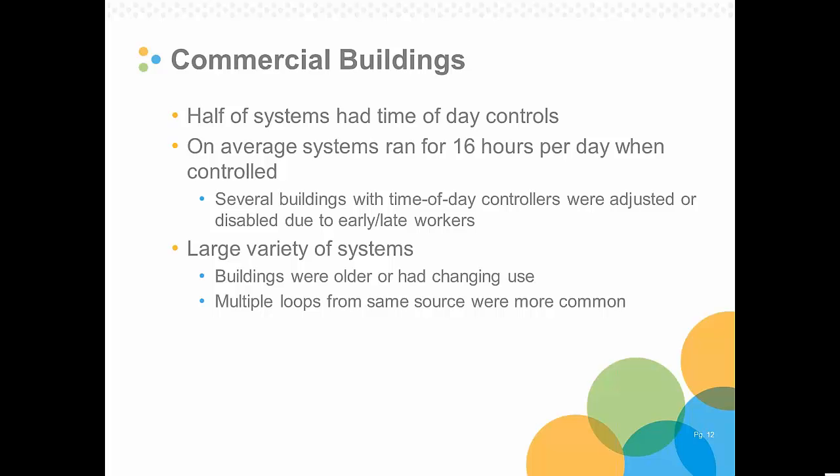Commercial buildings, again, here about half of the systems had some time of day controls, and they ran for about 16 hours per day when controlled. And so you can see they're starting to control a bit more here, assuming that nighttime period is longer.